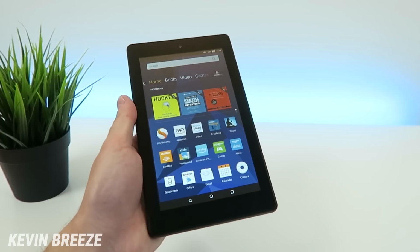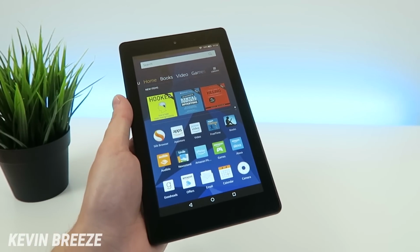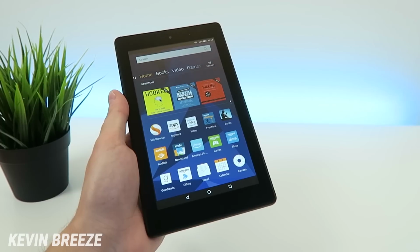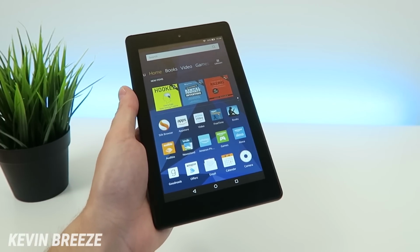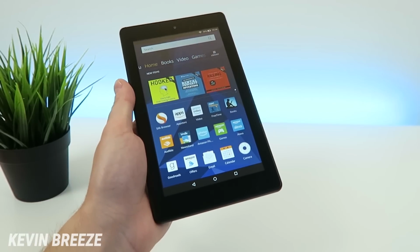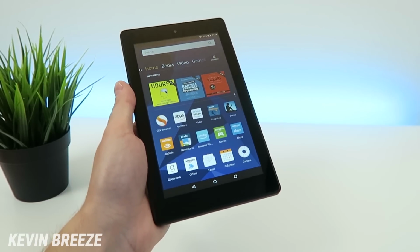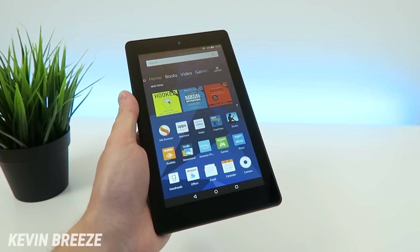Now, another advantage that the Amazon Fire 7 2019 gets over its predecessor is that now you get twice the amount of storage for the same price. So at the $50 base price for this tablet, we're now getting 16 gigabytes of storage versus 8. Now, if 16 is not enough for you, then you can pay a little bit of extra money and get the 32 gigabyte version of the tablet.